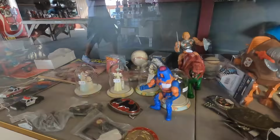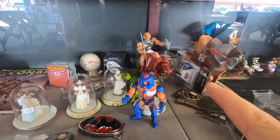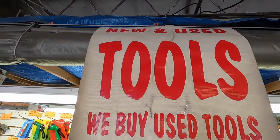And check this out. A bunch of He-Man stuff. Well, a couple He-Man things in there. Looks like that guy's got 35 on him. You Motu people can tell me if that's a good deal or not. Hey, look. I didn't realize they sold Editor Riff here.